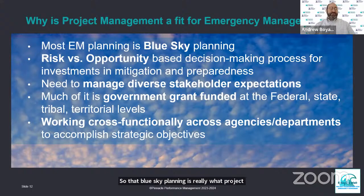The other part that makes project management appropriate is risk versus opportunity based decision making for the investments where we put in place mitigation or preparedness projects. One of the key elements in managing a program is knowing where we're going to invest resources or funding, so that there's a risk return or cost benefit analysis that lets us know how much the project will cost and what that potential return is, and also who will be involved, how long they'll be involved, and so forth. When things are just thrown on the planning board without any conscious idea of whether we're overloading people or creating bottlenecks, that is where project management can help rationalize that.